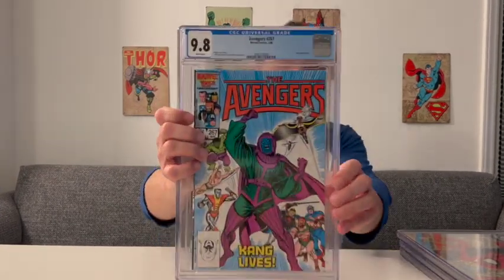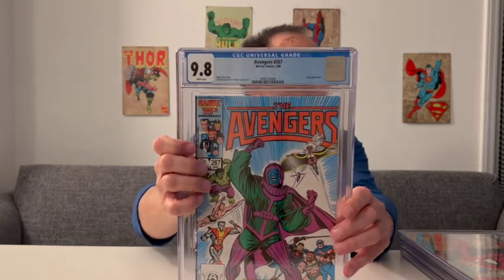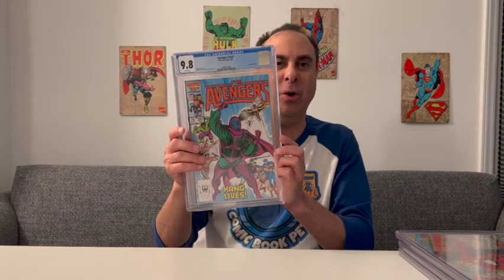Something else I want to show you that CGC does is, if you're able to see here on the front of this comic book, they actually have the serial number. So you could go on to cgc.com and punch in that serial number, and it will actually show you the grade of that book and say when it was graded, and also give you any grader's notes. So that's pretty cool to see.